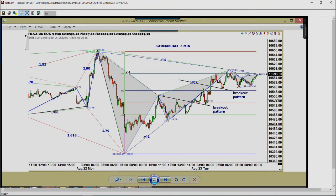But this has a tremendous amount of volatility, because between 10,600 and 10,500 is $2,500. Folks, that's equivalent to 50 handles in the S&P. There used to be 10 handles when we traded at 5 points, $500 a point, but now we're trading $50 a point. So there's more volatility in the DAX than there is in the S&P. So keep that in mind.